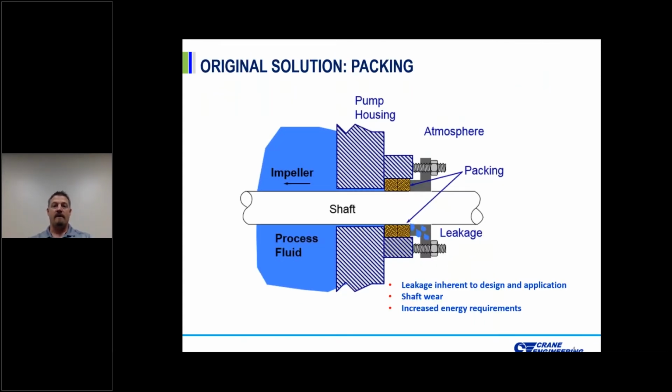How do we block that gap? Well, one of the first solutions was the introduction of packing. Most of you are probably familiar with packing. It involves using strips of soft, flexible material like Kevlar, graphite, Teflon to seal up that gap where the shaft penetration is. The packing strips are inserted into a packing gland, which is then tightened down to force the packing tight to the rotating shaft. And that constant contact of the packing strips with the shaft does wear away the packing over time, which leads to increased leakage, but then the packing gland can be tightened or adjusted.